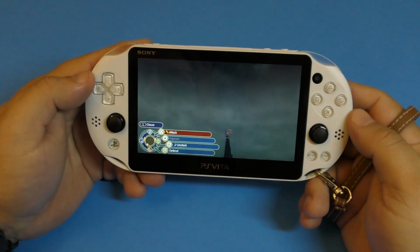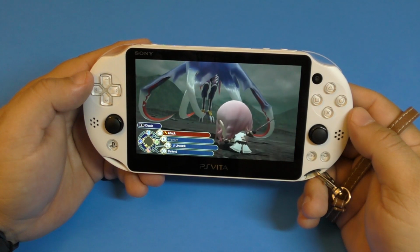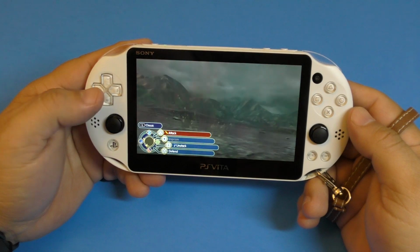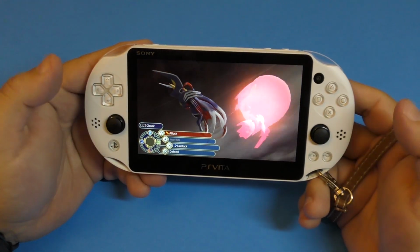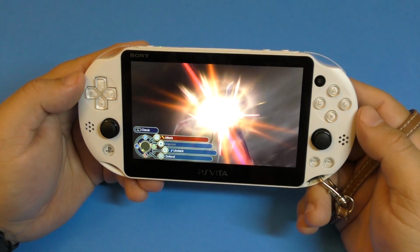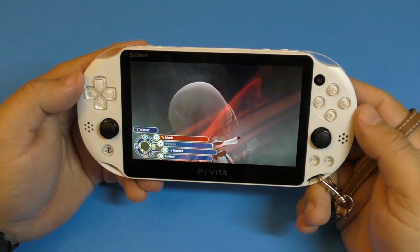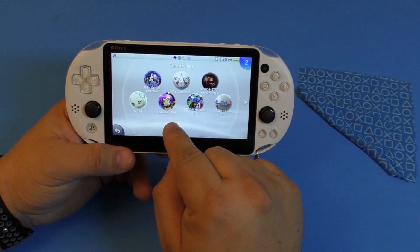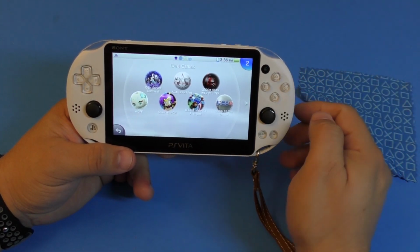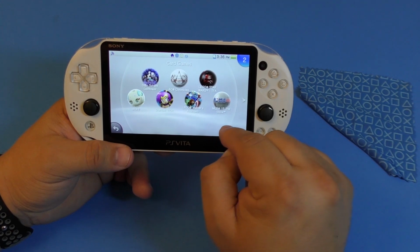Now, the last game that I was playing lately was World of Final Fantasy. Amazing game, in my opinion, one of the best games that the PlayStation Vita has to offer. It looks gorgeous. I spent a whole bunch of hours playing this game, and I finally got to beat the story a couple weeks ago. Shantae: Half-Genie Hero, something like that. A really beautiful platforming game, one of the best platformers on the Vita, and it looks gorgeous in my opinion. And of course, baseball game.